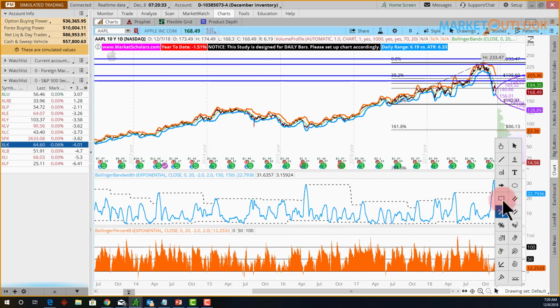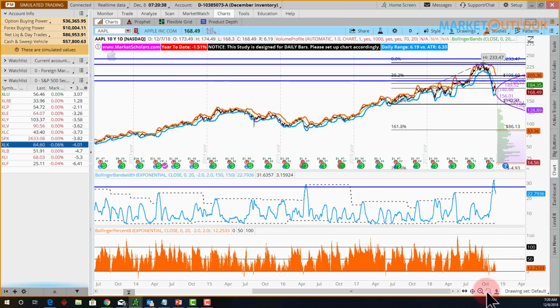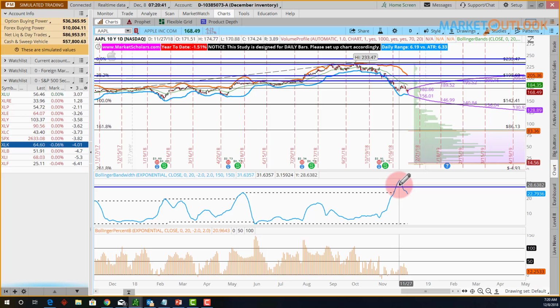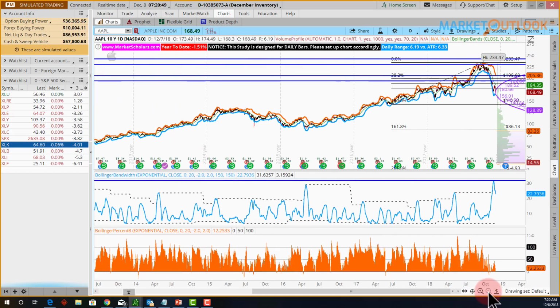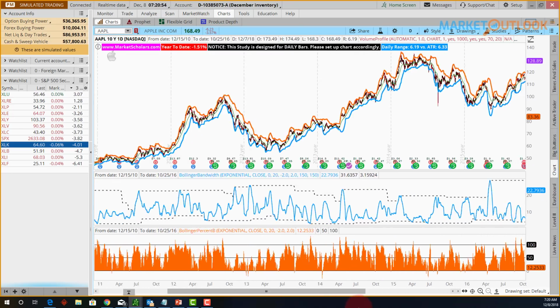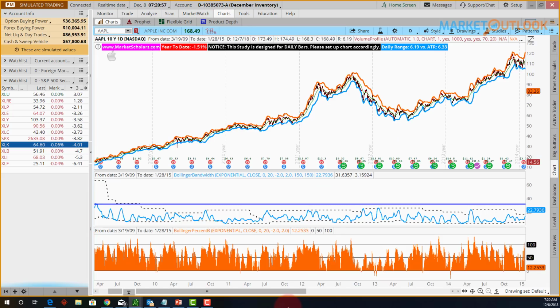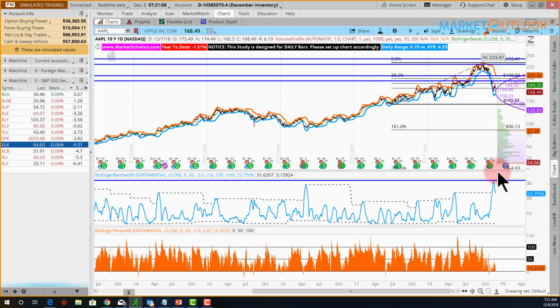In fact, here, I'll show you. Draw this horizontal line, and we'll set it at this peak that we had right at 31.6. So we'll edit that and put it at 31.6 here. Now I'll zoom out and show you again. That line is relative to where we've been before, and we haven't. The closest we got was back over here on that rise to the upside, coming off of those lows in March of 2009. So this is extreme. This is extreme for the last 10 years, how wide the bands are.